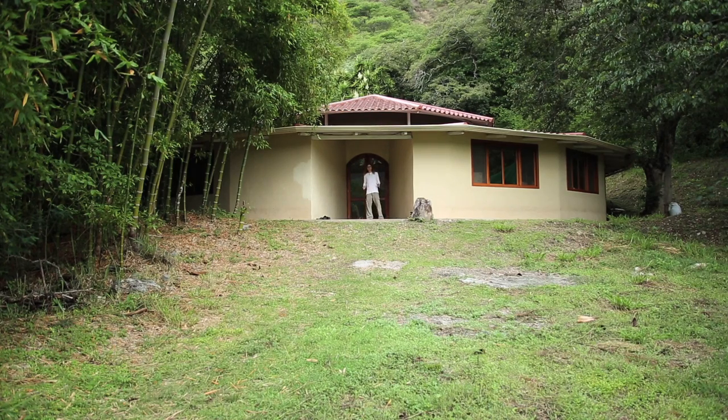And this is the 5,000 square foot frat house nestled right next to the side of the bamboo forest. Let's go check it out.